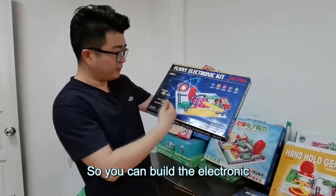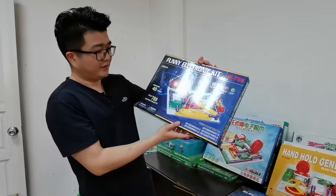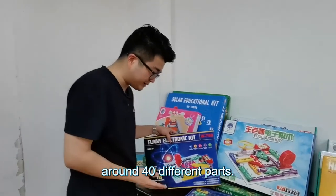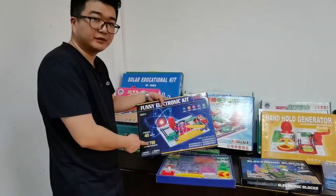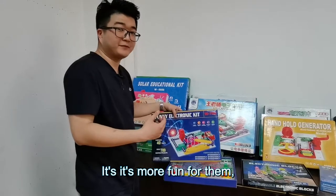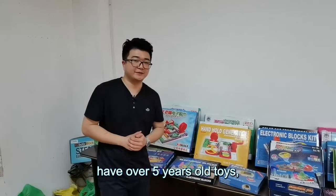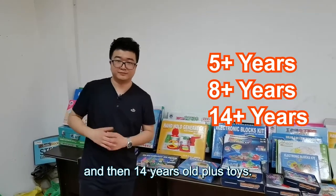You can build the electronic board, and then finally you can build a toy. You can play with your friends, with the kids, with your family. Let me show you. For example, this one has around 40 different parts, but it can build around 800 different modes. This is a really huge creative toy for children. It's more fun for them, not only play, but more thinking, more educational. This factory has toys for over 5 years old, over 8 years old, and 40 years old plus.